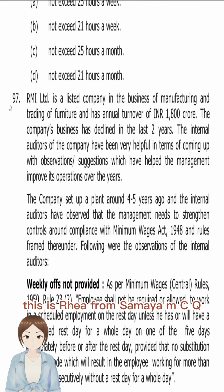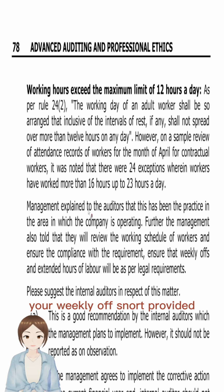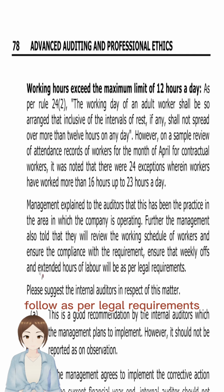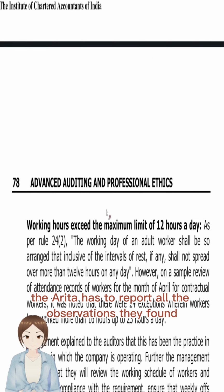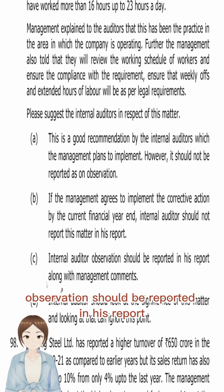Hey Samfam, this is Ria from Samaya, MCQ 97 CA final. R Limited has internal auditors for its company, where the internal auditors had given two observations: weekly offs not provided and working hours exceeding the maximum limit of 12 hours a day. With regard to the rules and regulations, it has to follow legal requirements. Now management has explained that they have been practicing this for years, so they will review the working schedule of the workers frequently. Now what the auditor has to report: the auditor has to report all the observations they found and the management comments or response to that. So option C, internal auditor observation should be reported in his report along with management comments. So option C is the most appropriate answer.